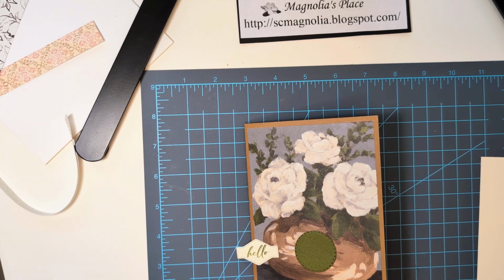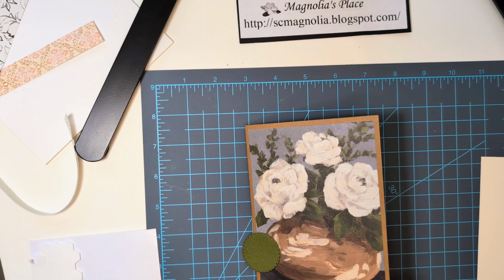Okay, let me find a dimensional, and I'm about out of those too. That UPS man cannot get here any sooner. All right, so let's put a couple of these on here.